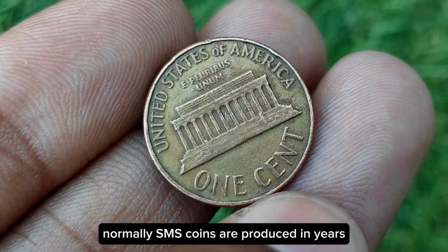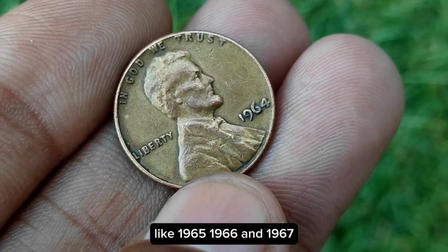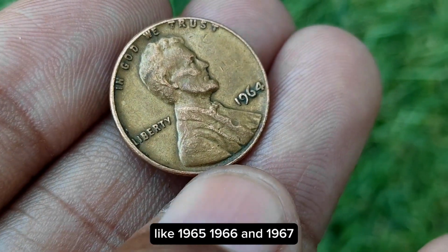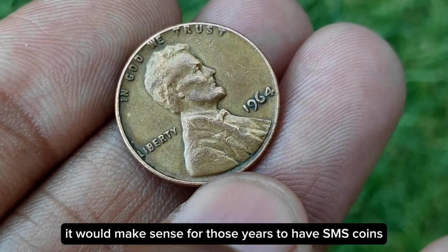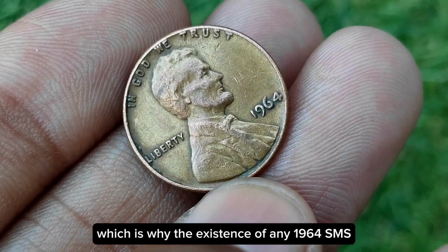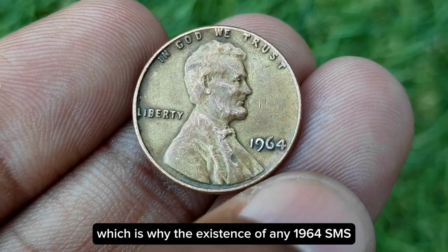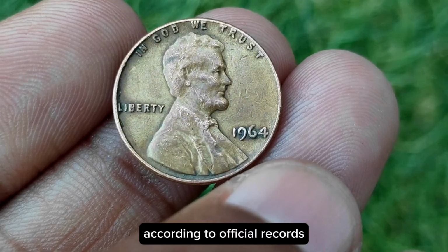Normally, SMS coins are produced in years when the Mint doesn't release proof sets, like 1965, 1966, and 1967, so it would make sense for those years to have SMS coins. But 1964 was not one of them, which is why the existence of any 1964 SMS Lincoln penny is completely unexplainable according to official records.